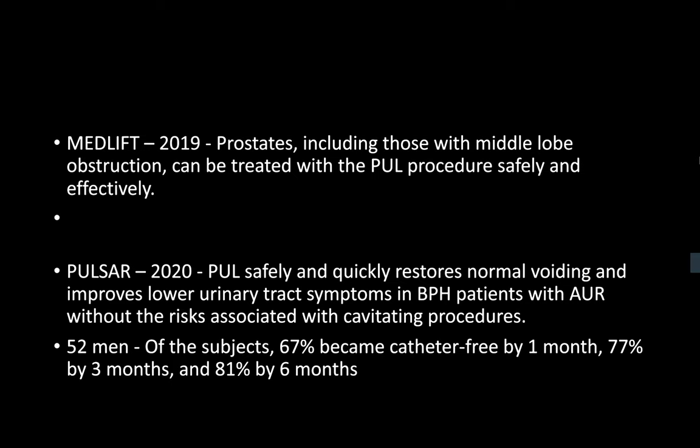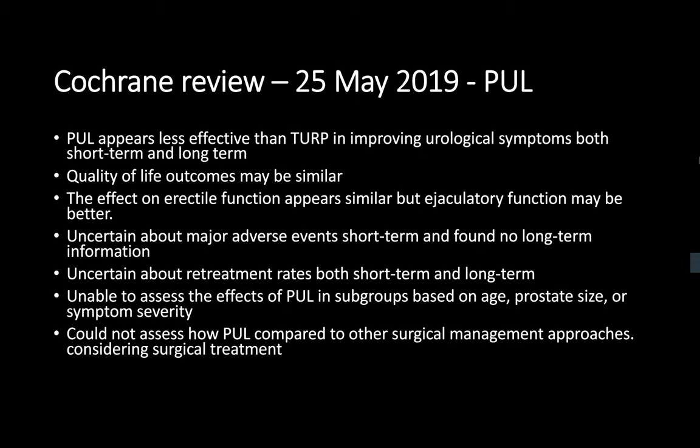Well done. Good evidences and precise bringing out the numbers on those evidences. Well done. What are the complications of PUL?